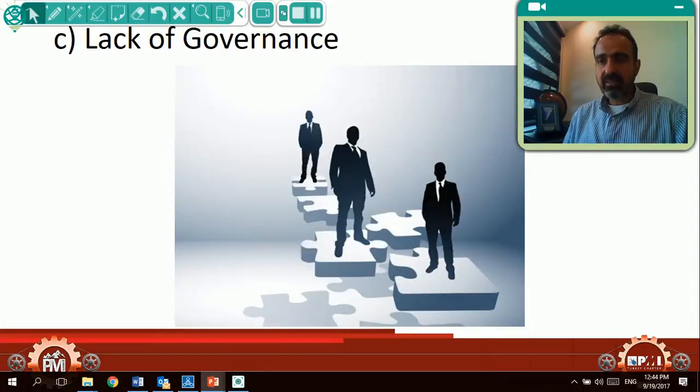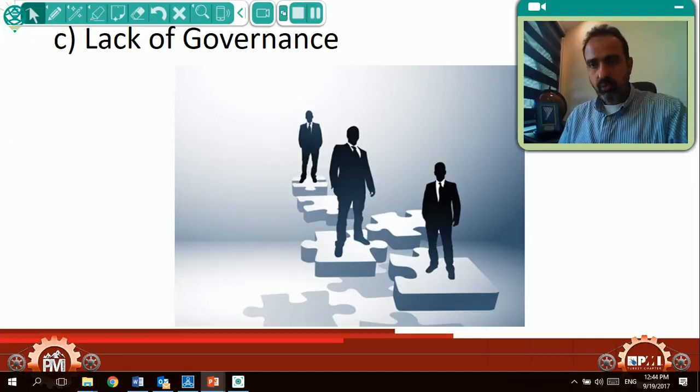The third reason is lack of governance. Lack of governance means that even though we say we empower the PMO and give it authority, when you look formally, you don't see clear governance, no clear reporting relationships, no clear responsibilities documented. If it's not documented, it does not exist.